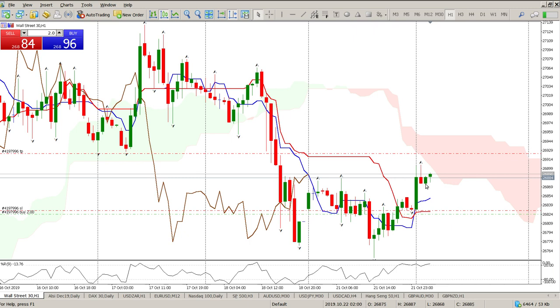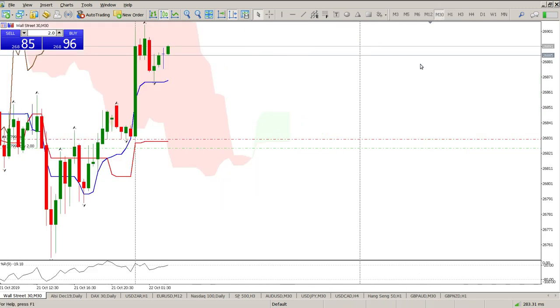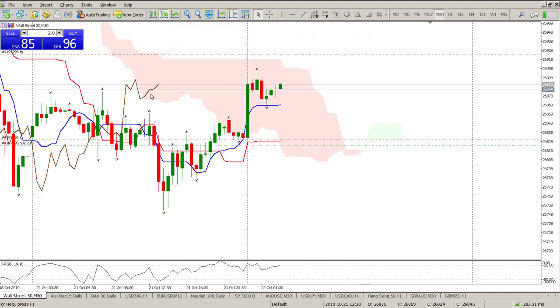Okay. Anyway, guys, that's my view at the moment. Not 100% convinced we've got a trend change to the upside on the hour and the 4 hour, or the 3 hour for that matter. But we probably do have one on the 12-minute. Yep, we've got a pretty good one on the 12-minute. And we've got nothing on the 30-minute. We've got a crossover here. We're through price, and we've got a twist, but we're still in the cloud.